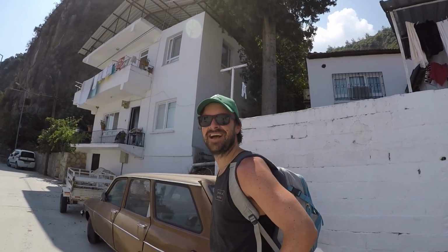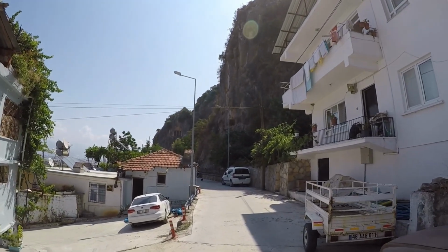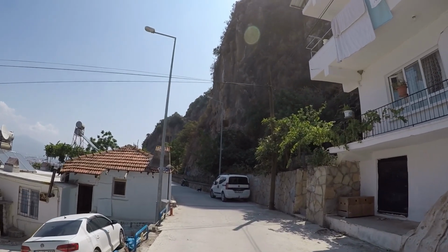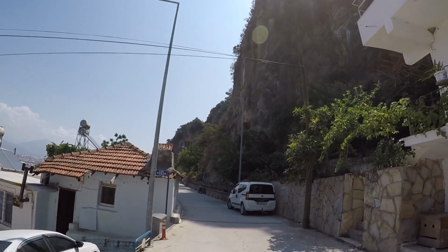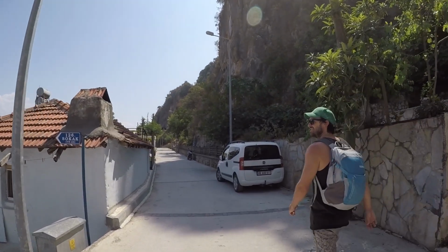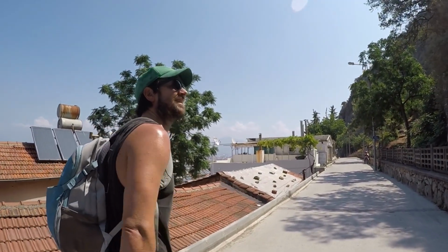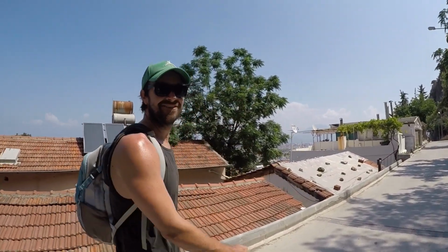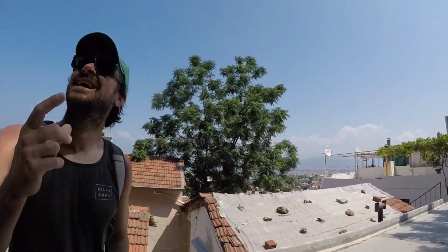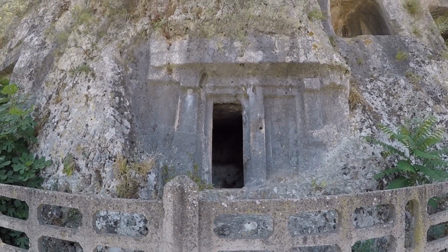Cruising through what feels like the back streets. Got some of the ancient tombs just here. What do you know about these? Very little. I was hoping to find some information out. I think there is some stuff down here.